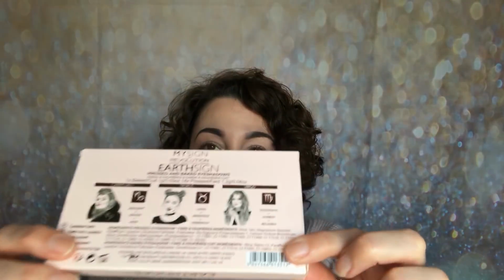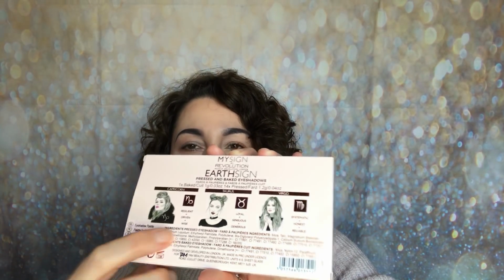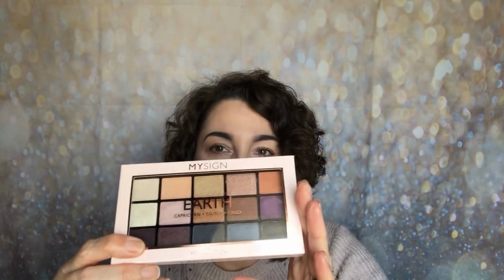On the back it gives you a little bit of information about the star signs for Earth, and it is Capricorn, which is mine, then Taurus and Virgo. For example, Capricorn, it says, is resilient, driven and wise, and then it says Taurus is loyal, sensuous and generous, and Virgo is systematic, honest and reliable. So that's what it says on the back. And then you've got the, is it ingredients? Yeah, you've got the ingredients there. So really like the packaging.